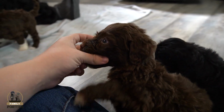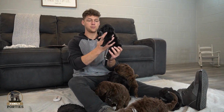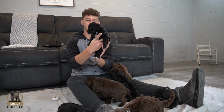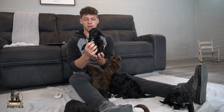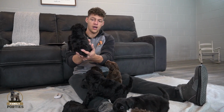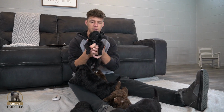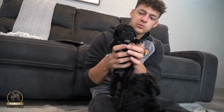All right guys, so starting off here with Spike. Spike is the smaller guy in the litter, I would say the smallest guy. So if you're looking for a smaller boy, this is the guy for you. He has a primarily black coat, with white tippy toes in the back and in the front. A little bit of a tuxedo look going on as well.